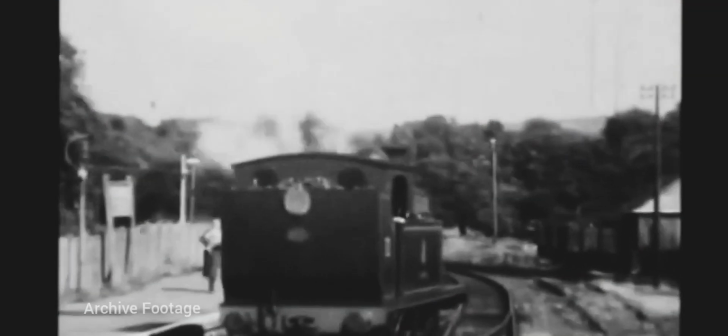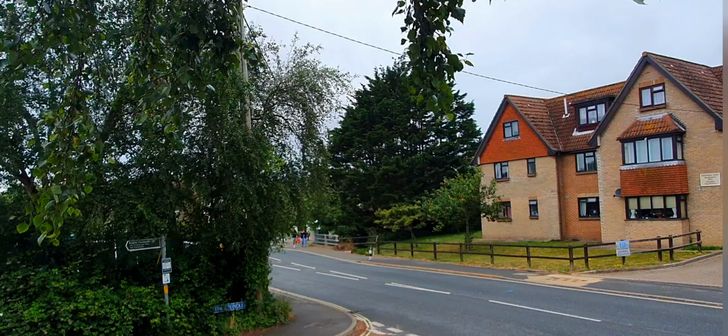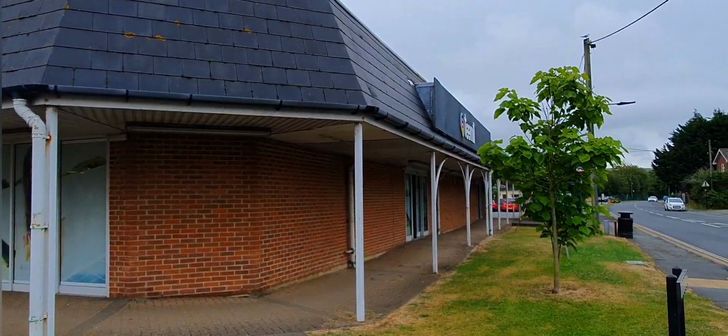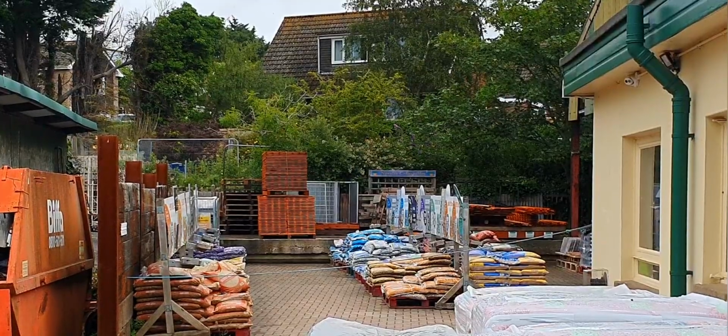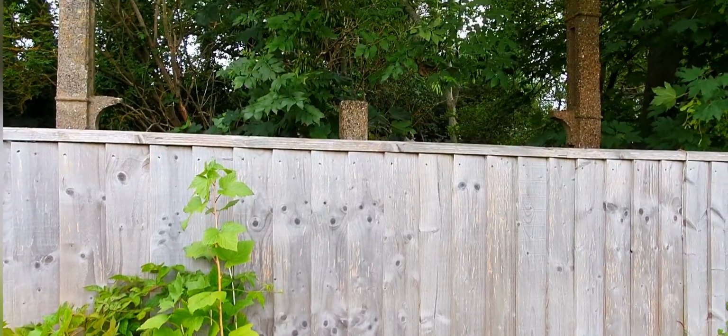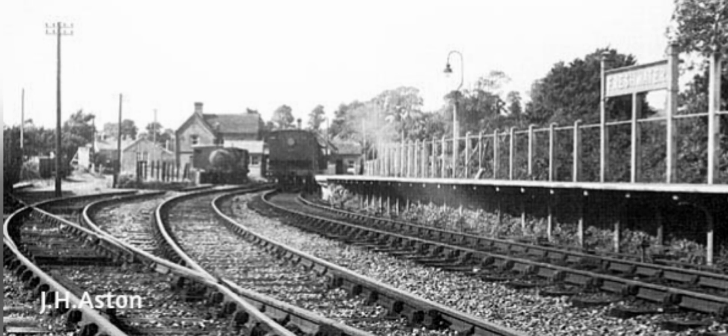Freshwater Station was opened in 1889, though goods traffic on the line had begun the previous year. The building itself was situated right on the roadside at the bottom of Hook's Hill. Sadly, nothing remains of the building today, but if we venture into the garden centre adjacent, one or two hidden relics still remain, including part of the original platform and this station signpost, which can be seen here in this photo from the early 1950s.